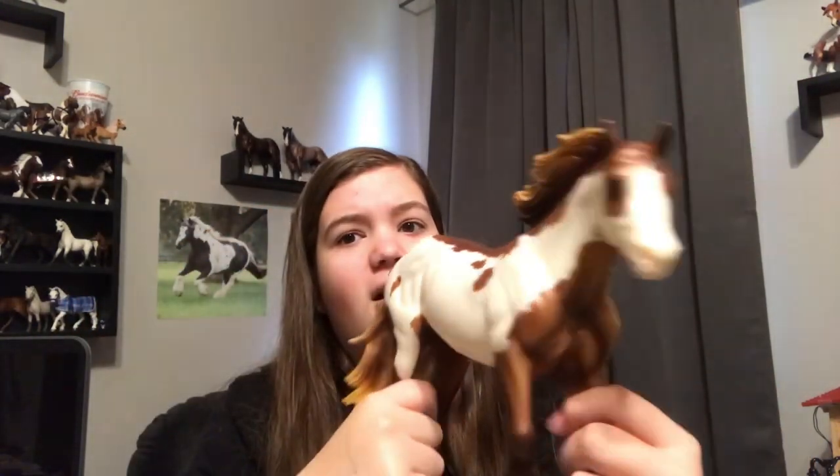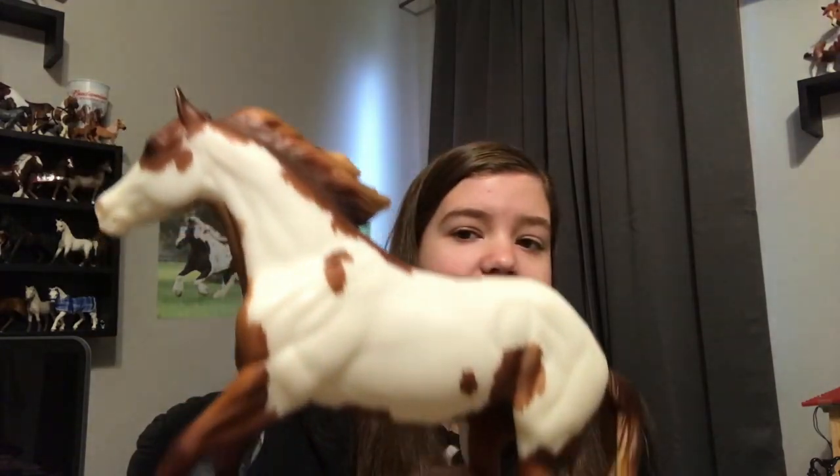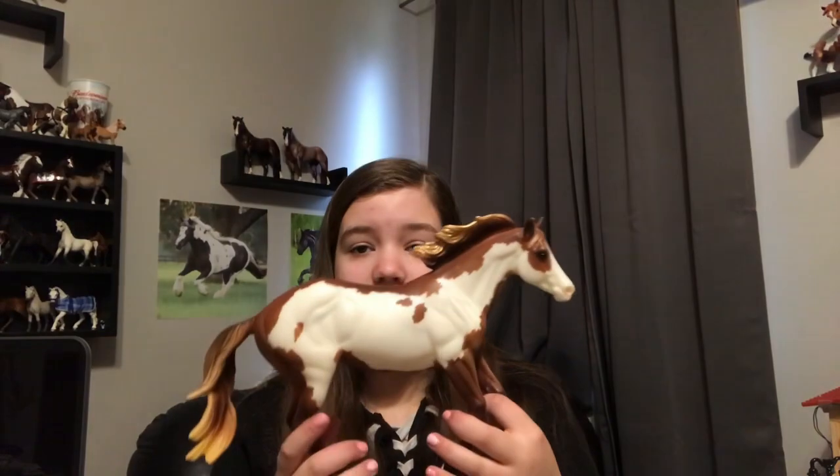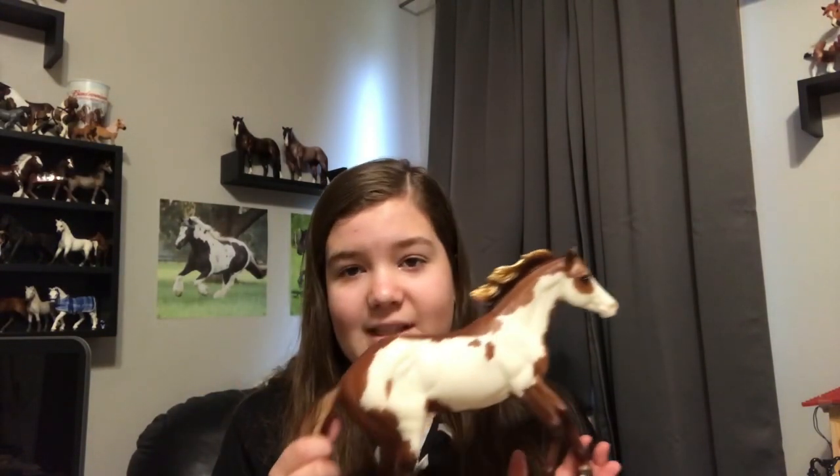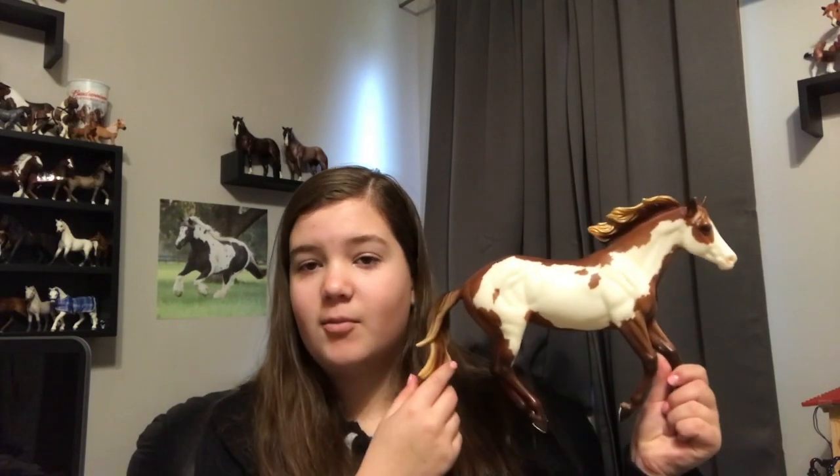I know a lot of people that got them shipped from Breyer had a lot of them messed up. Mine's actually really nice, and I love the loose mane variation on this mold. And it's just so gorgeous. So that's Notoriously Framed at number 4.